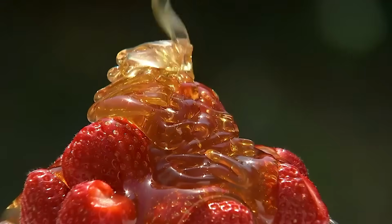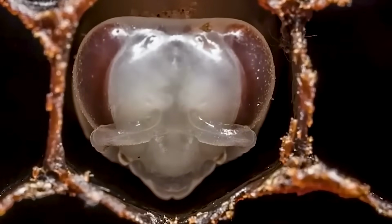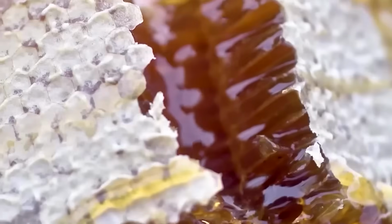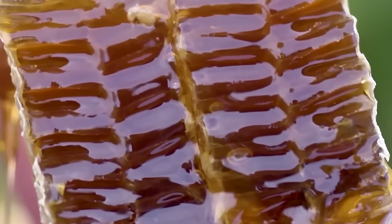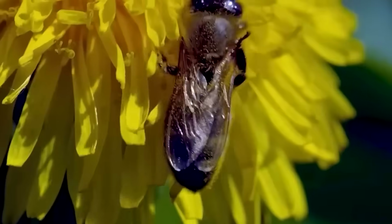Honey, often called nature's golden nectar, offers more than just sweetness. It nourishes the body with its rich nutritional properties. In this video, we'll explore a traditional bulk honey harvesting process that's both fascinating and meticulous. Stick around, or those stingy honeybees might come for you.